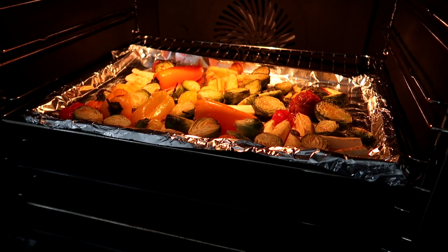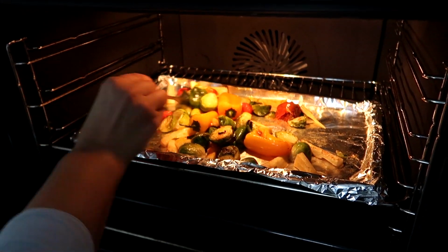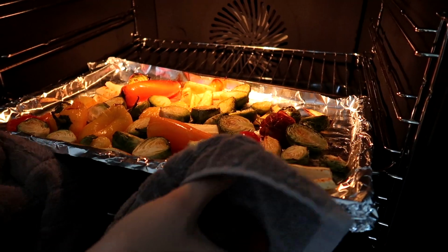In 5 minutes I go back to my veggies and I toss them around to make sure they are cooked evenly. Then I cook them for another 10 minutes and look at these vegetables. They are so crunchy outside and very soft inside, my favorite combination.